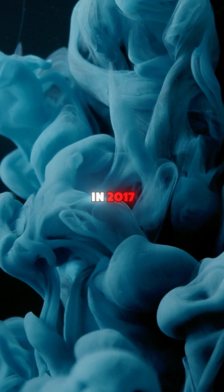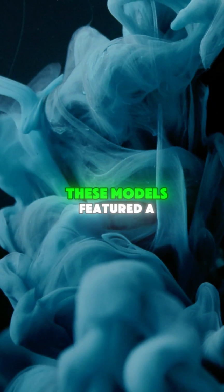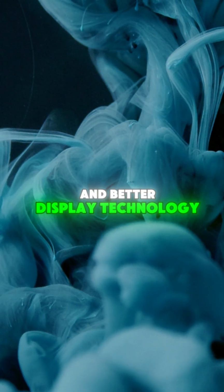In 2017, Apple released the iPhone 8 and iPhone 8 Plus. These models featured a glass back for wireless charging and improved performance. They also had enhanced cameras and better display technology.